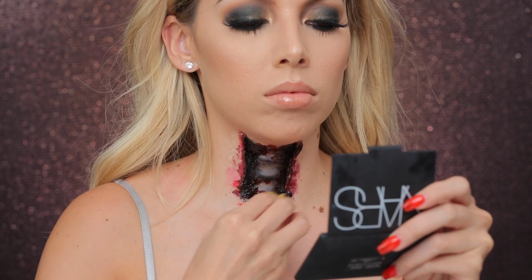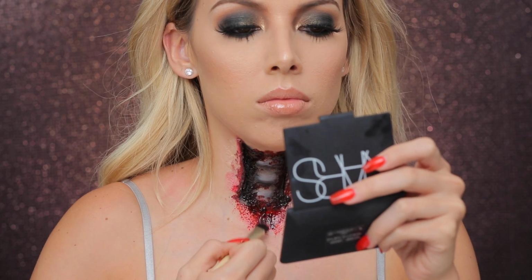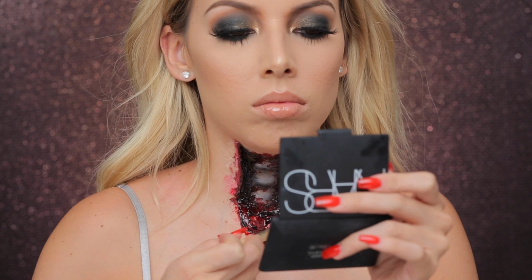And here I'm just adding some more blood. I got a little sponge, adding some blood a little bit below the wound, some more scab blood below the wound before we add the drippy blood.